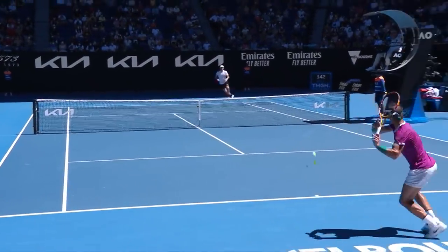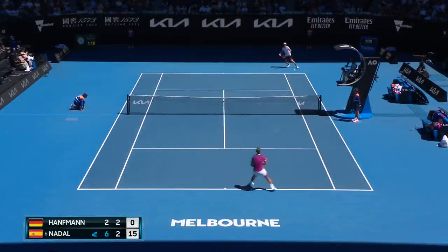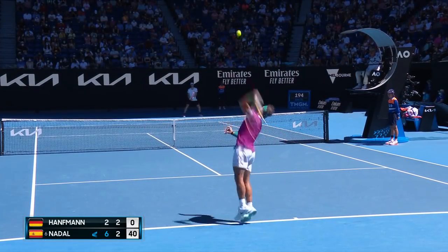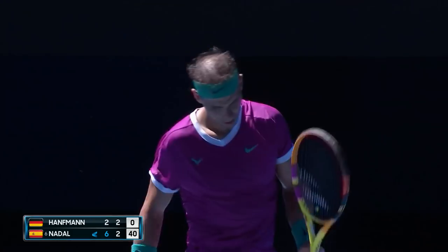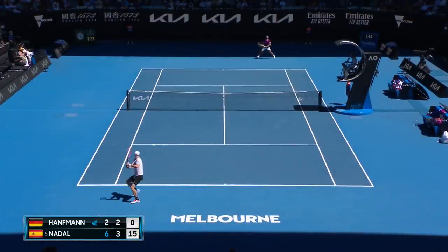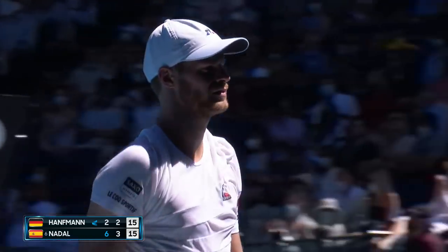I was waiting for a boomski. I mean, I left that one to you. That deserved a boomski, that forehand down the line. Tough to defend against shot making like that. That has just been a beautiful shot for him today.